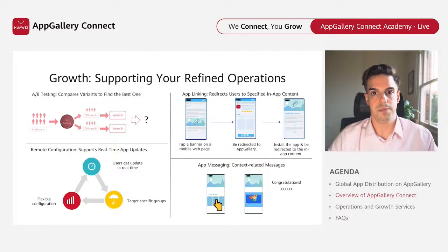And to minimize the developer's effort and help them to grow, we've set up some services in AppGallery Connect such as A/B testing, remote configuration, app linking, and app messaging. And for more details, let's welcome my fellow. He's going to give more information about that.